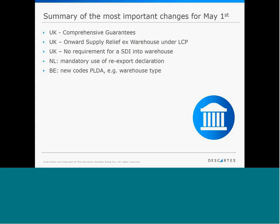In the UK, the new comprehensive guarantees. Generally, in the UK, it's not necessary to provide guarantees for duty suspension regimes. That will change if you hold a UCC authorisation. Again, transitional measures mean that existing authorisations can continue without using a guarantee.